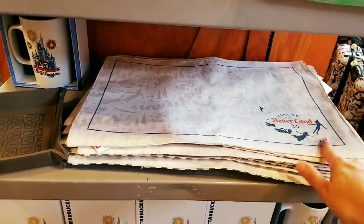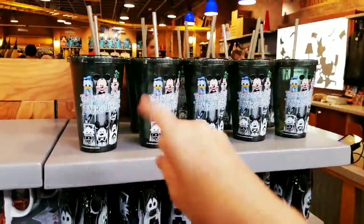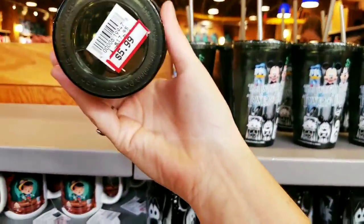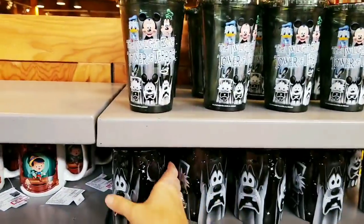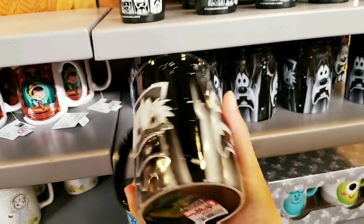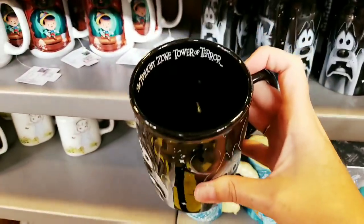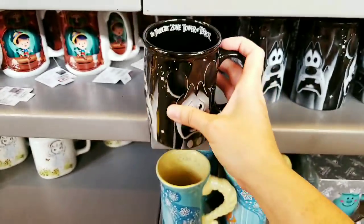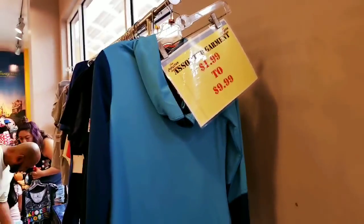I saw this at the other location. I really love those. Oh, look, you guys. Look, this is definitely new. $5.99, marked down from $17.95. The mugs are normally always $5.99. Oh, my gosh. I love this. I love it. Ooh, look at the inside. Twilight Zone Tower of Terror. I love it. New mugs and new cups.